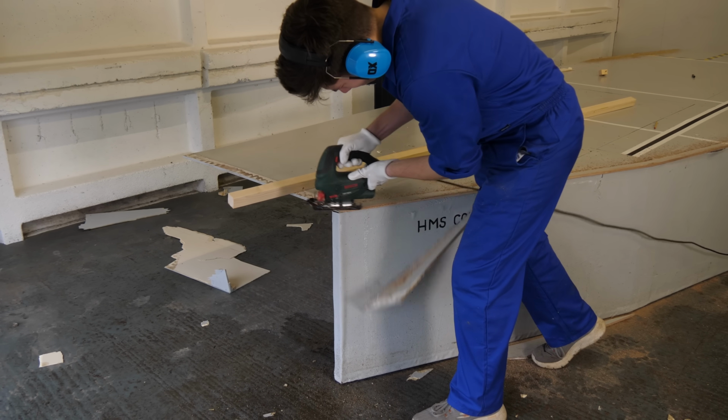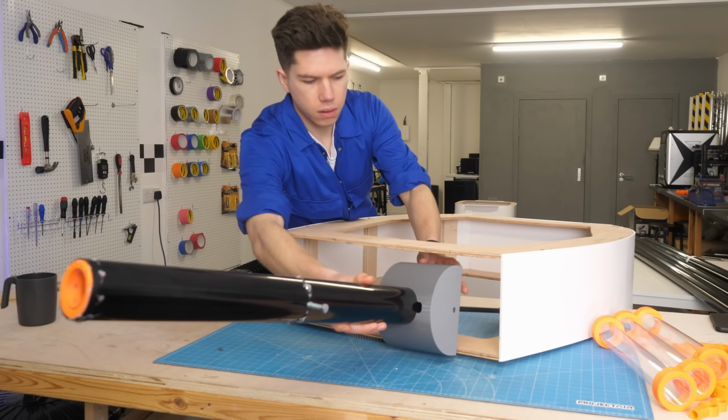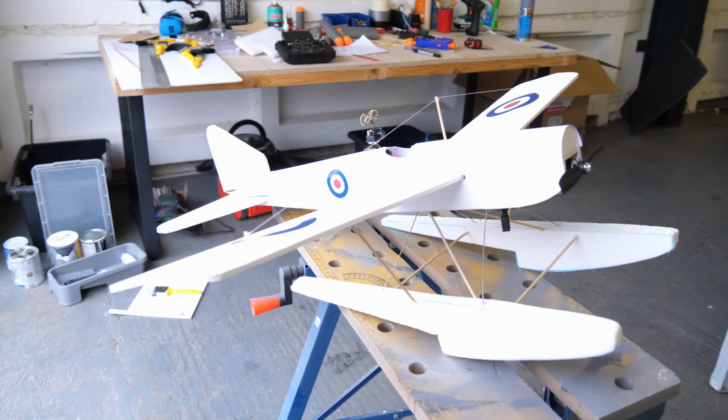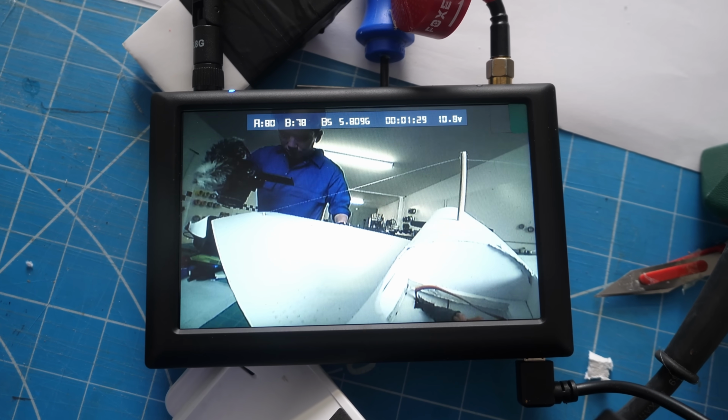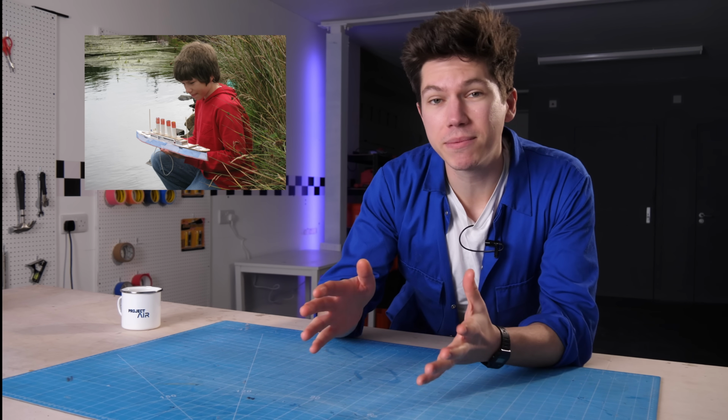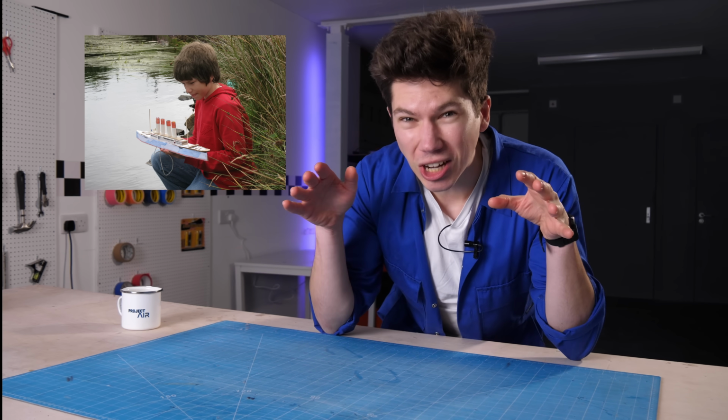We extensively modified the hull, added details, and also built in some hidden features such as a rather neat remote control observation plane designed to transmit video back to the battleship using its built-in FPV camera. As a kid, I enjoyed making model boats and always dreamed about making one that was absolutely gigantic.